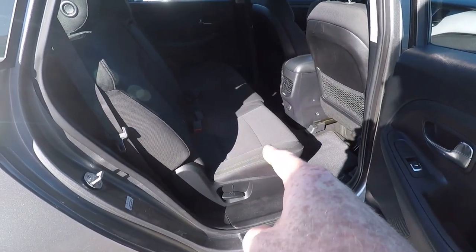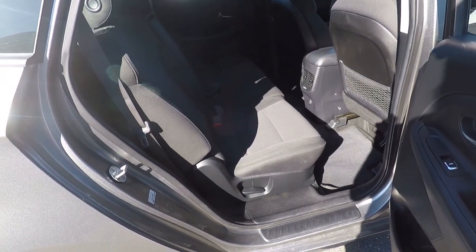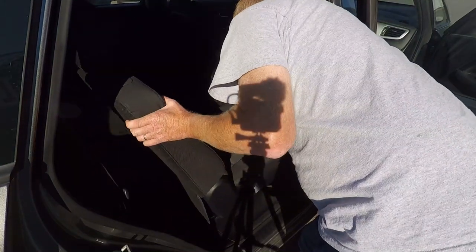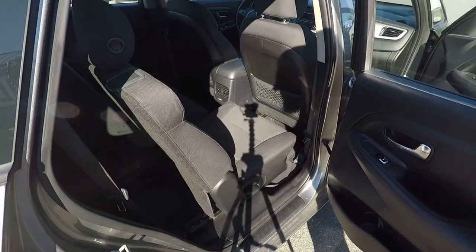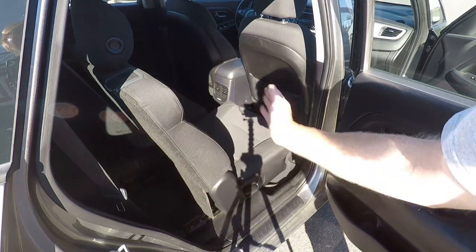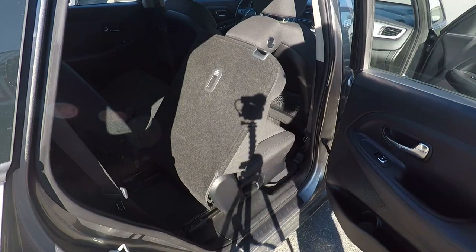Now, as you saw in the intro video, this has a third row seat. Granted, there's not a lot of room back there, mostly meant for small children. We're gonna show you how to access the third row seats. Now, these middle seats are on tracks, so they will slide forward and back. So the easiest thing to do is to slide that track all the way forward, and then pull up on the bottom lever to recline the seat forward. And now you have access to the third row.